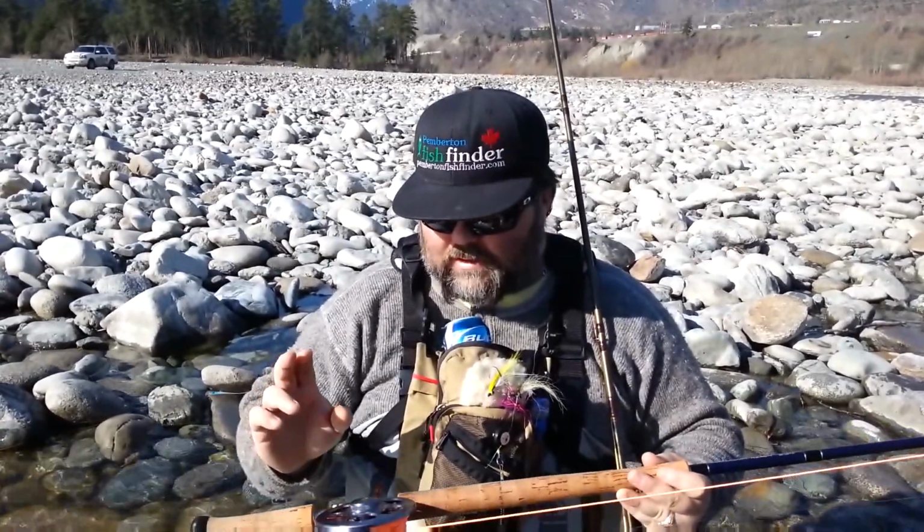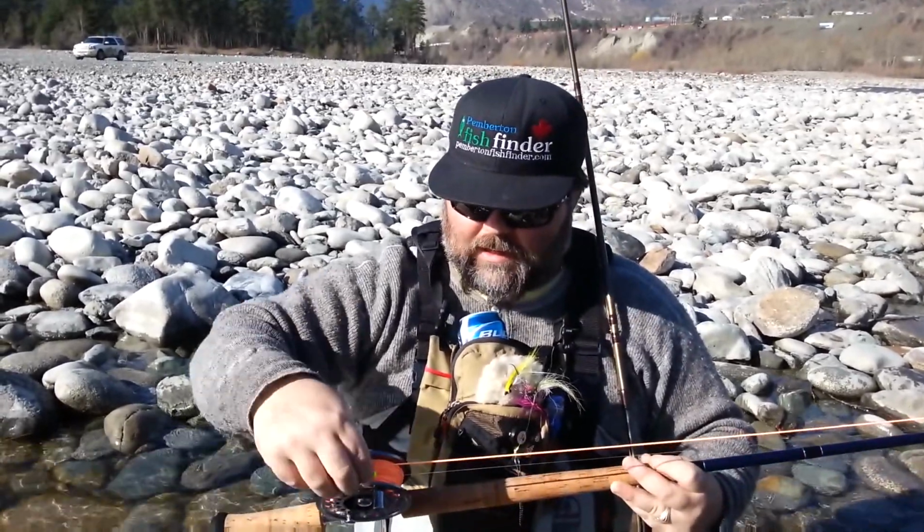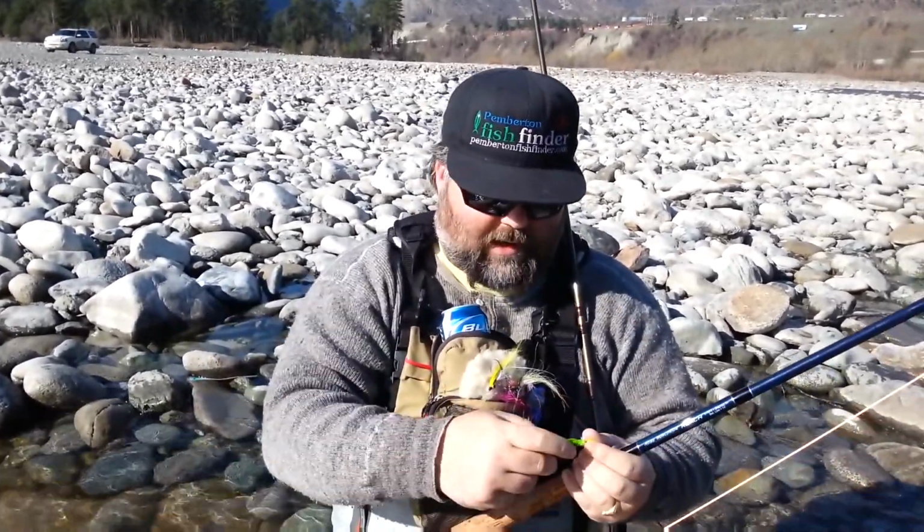I can't remember what I paid for it, but it's a 9-weight, 14-foot. I've got Scientific Angler Extreme Skagit. It's a change-a-tip or a multi-tip. It's got 4 tips. And today the fly that I've been using is something that I tied up at home.